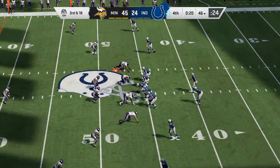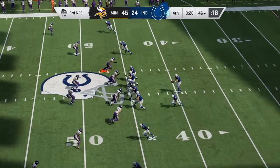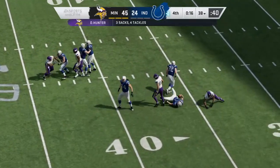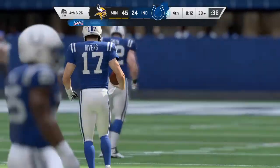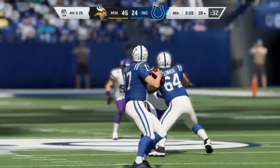And some secondary help here for the defense in the nickel on third and long. Get ready. Operating from the gun. Rivers. Oh, the pressure too great, and he goes down once more. Danielle Hunter getting him once again, his third sack of the afternoon.